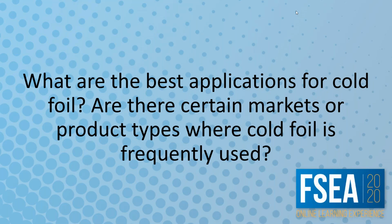MCC Labels is another, running cold foil on IML, but also Innocence is running on uncoated stocks, which is really growing rapidly in wine and spirits. We have tons of wine labels that are done in uncoated stocks.